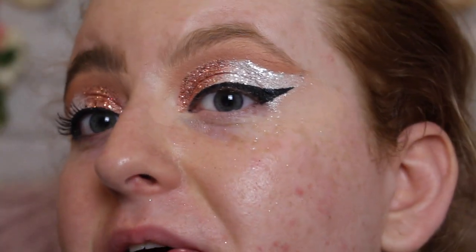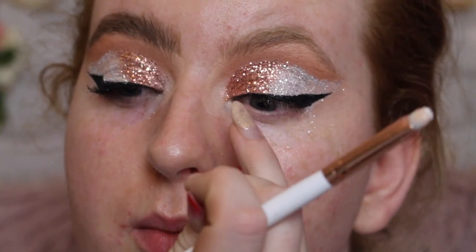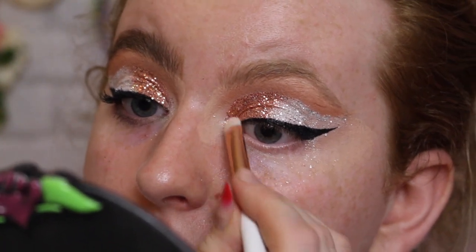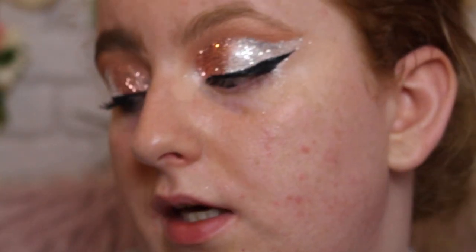Did I do it? For my inner corner kind of highlight, I'm gonna use the Kiko pigment again. She looks like she's got some brightness on the inner corner. I've just added it slightly, as you can see. So I'm just gonna go over the glitter that we've already put down. We're not taking it too high or anything. This is just like speaking to my soul right now.